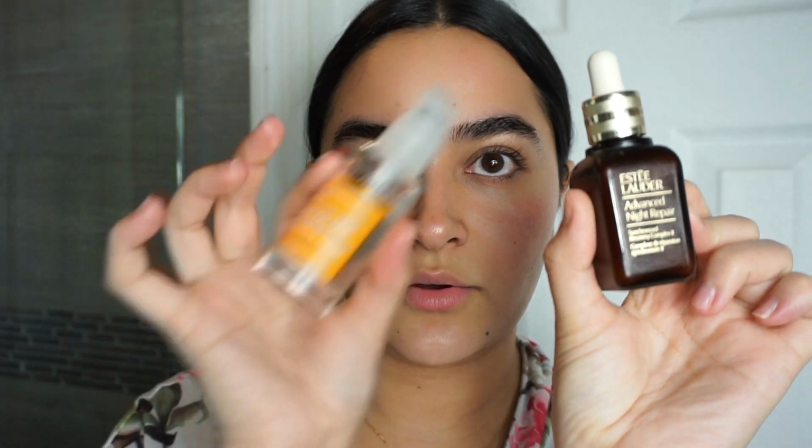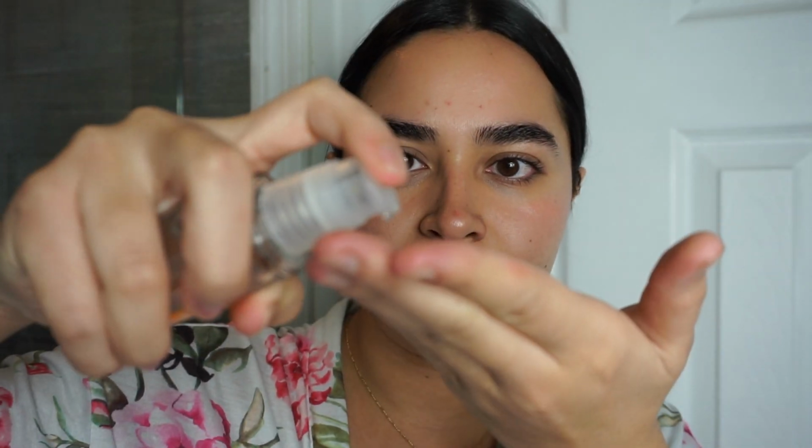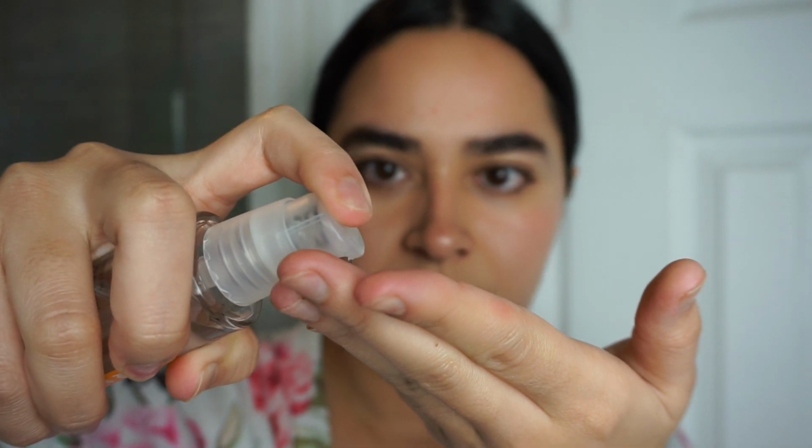So you're going to take a serum, any serum that you have. I like to use the Estée Lauder serum, which is this one right here, or this one. It just depends on whether I feel my marks are a little dark. So I'm going to take one pump, and another, like half of one, and rub it into my skin.